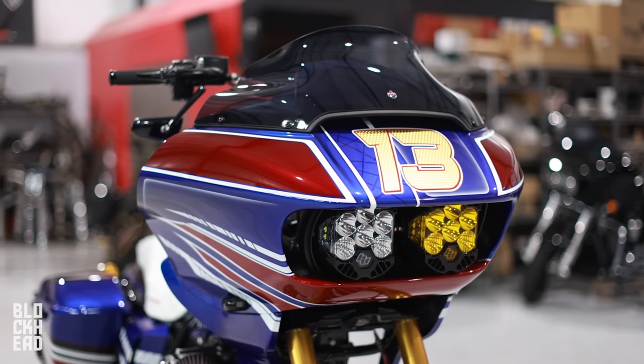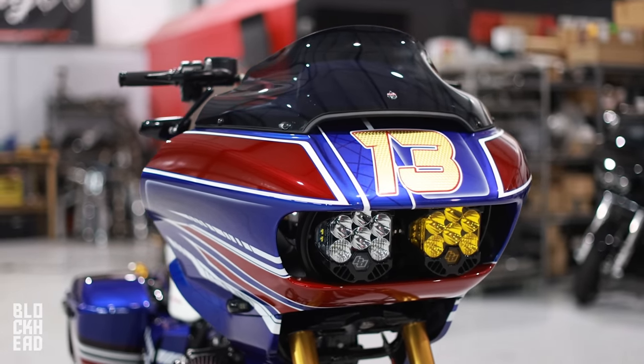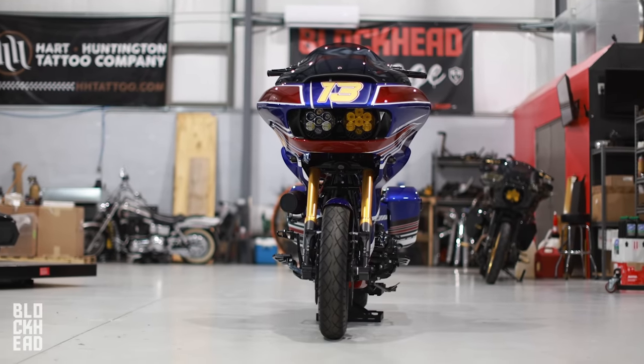Just kind of looping back around, we did decide to go with a Clockworks flared windshield. Provides a little bit more of an aggressive feel, also a little bit more protection from the wind. We built this thing to look good and to be able to ride.